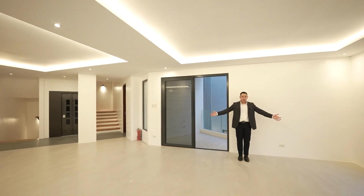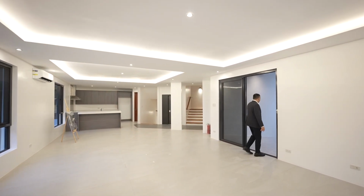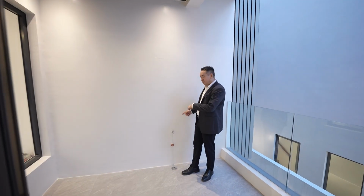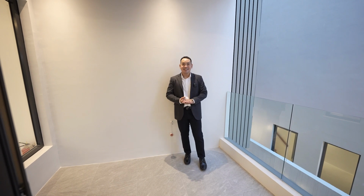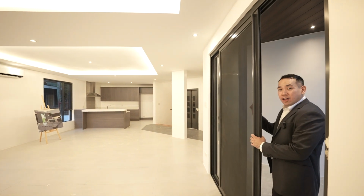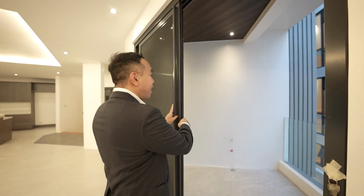So I'm gonna stand here in the middle so you can appreciate the size of the space. You have a private balcony right here. And what's nice is there's even a faucet, so if you want to have some potted plants right here, that's a nice touch. And you also have quality windows, and check out the sturdy screens also. So that's great, especially if you have pets.